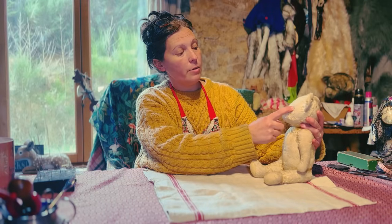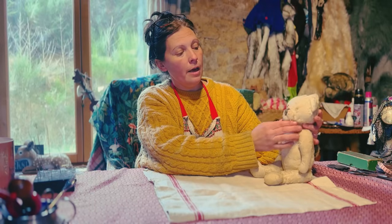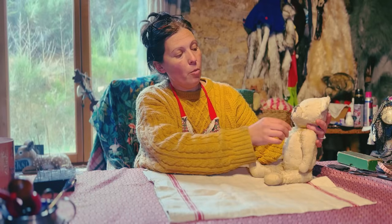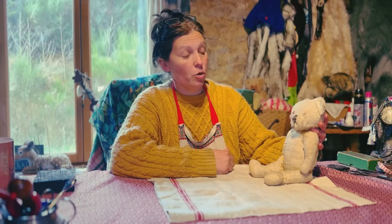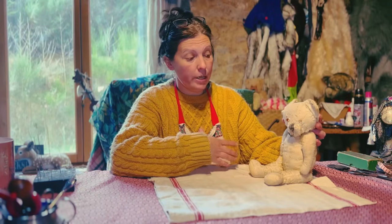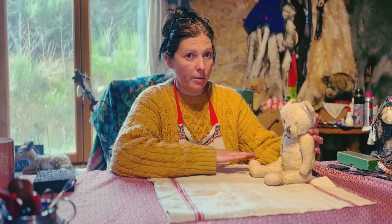He's missing an eye, so we need to replace one of these eyes. I've got lots of eyes, so we'll find a replacement eye. And obviously, his face has come away as well, so he'll need that putting back on. But what you'll find is sometimes they can look very different from when they arrived. So I'll speak to Gail and see what she wants, because if she wants him to keep the look of being well-loved, then we have to be very careful what we do to try and keep him looking like this.